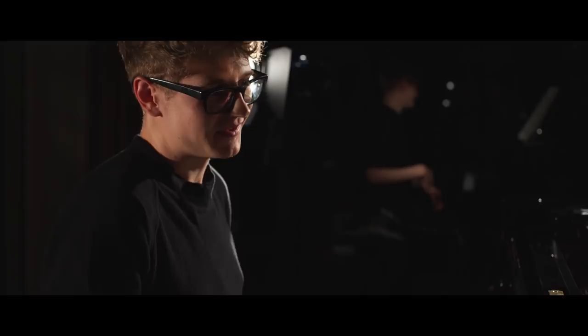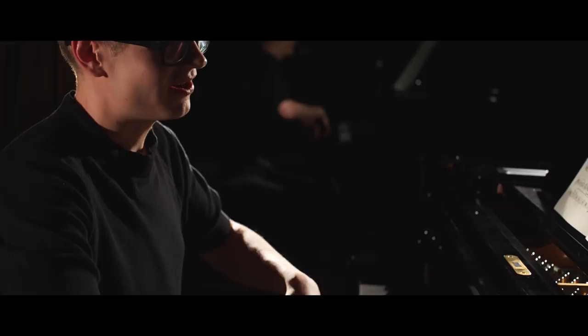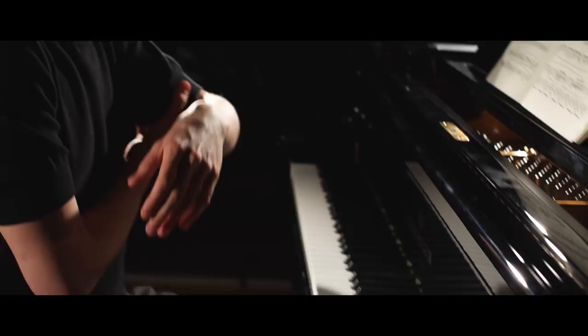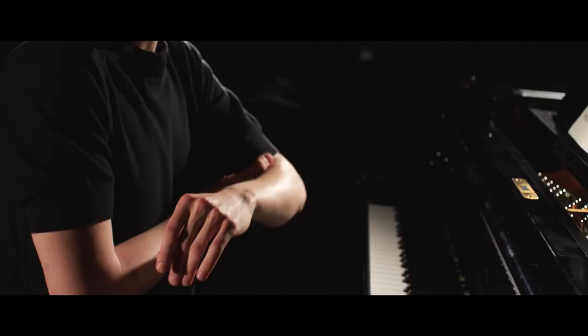I think it's extremely important to continue keeping your hands very relaxed, and in particular the left hand. It feels a little bit like you have not hands but wings. It's some kind of lightness in the elbow that helps you to play this section and keep the sound noble in the left hand.